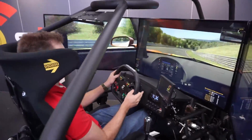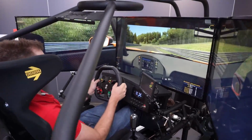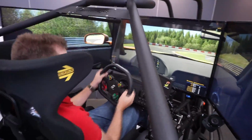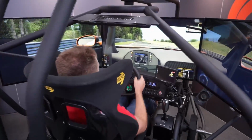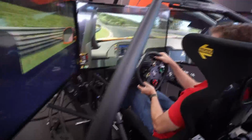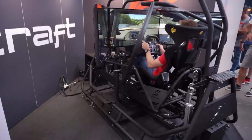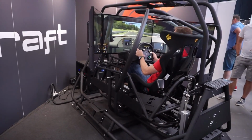But the one I enjoyed the most was this SimCraft one. This one for me is the winner of the Sim Racing Expo in terms of motion rigs. It was just perfect in every single way. If I had to nitpick, the only thing I didn't like was the brake pedal, because the movement was so perfect and easy to understand what the car was doing. You could actually understand before the car was spinning out that you were going to lose control. The steering wheel and wheelbase were set up properly, perfect for me, but the brake pedal was a bit too hard to push. Other than that, the SimCraft one was the one that I enjoyed the most.